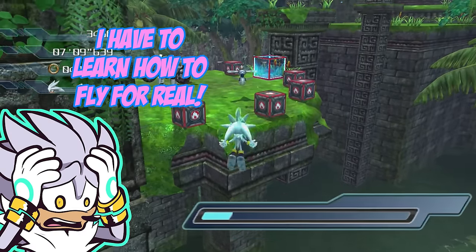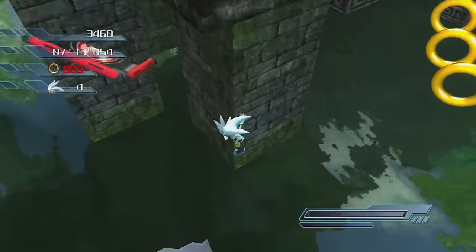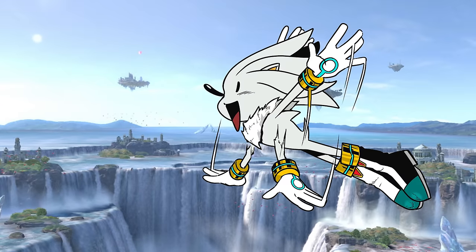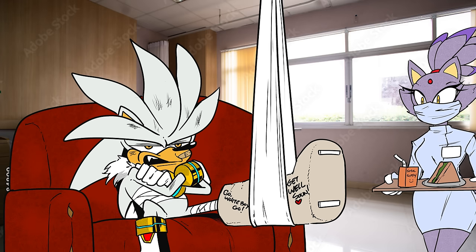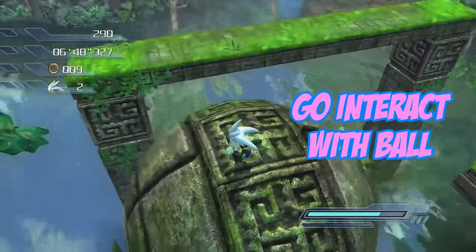I gotta flap my wings! I have to learn how to fly for real! Oh my god! You bitch! My god. Get 6 feet! Oh my god. Get 6 feet! And I legit got fucking like edgeguarded by that robot. That's actually insane. What a piece of shit. Holy shit. Get fucked.